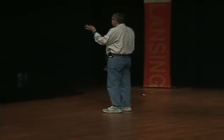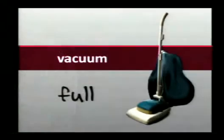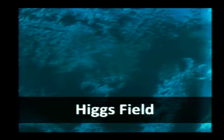Wow. What we think happened was, while it was hot, the vacuum was the vacuum, empty. At that temperature, the vacuum got full. Full of what? I know you're asking yourself. We'll take out a piece of paper, a number from 1 to 10. We'll have a quiz afterwards. We think it's full of something called the Higgs Field.